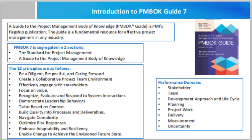The newly launched PMBOK Guide 7th edition looks remarkably different from the current PMBOK 6th edition. Anything new and exciting is always welcome, and in this rapidly changing world, being relevant is something that we all like to be. The history of PMBOK: in the year 1996, PMBOK version 1 was launched, and since then the Project Management Institute has revised the PMBOK every 3 to 5 years.